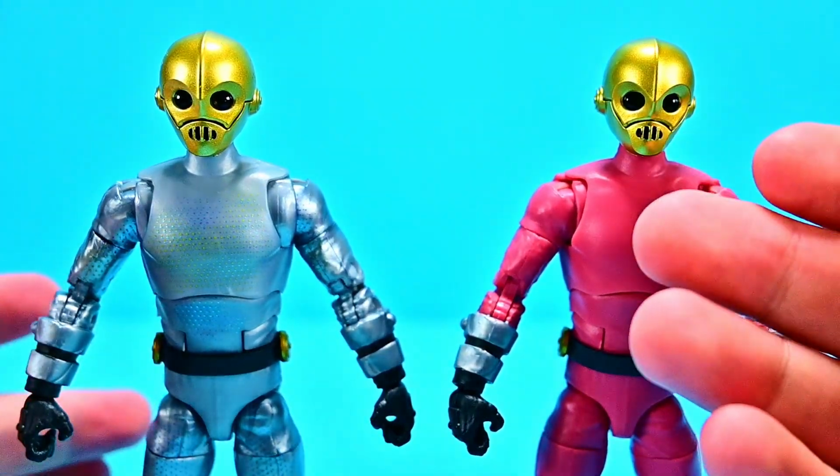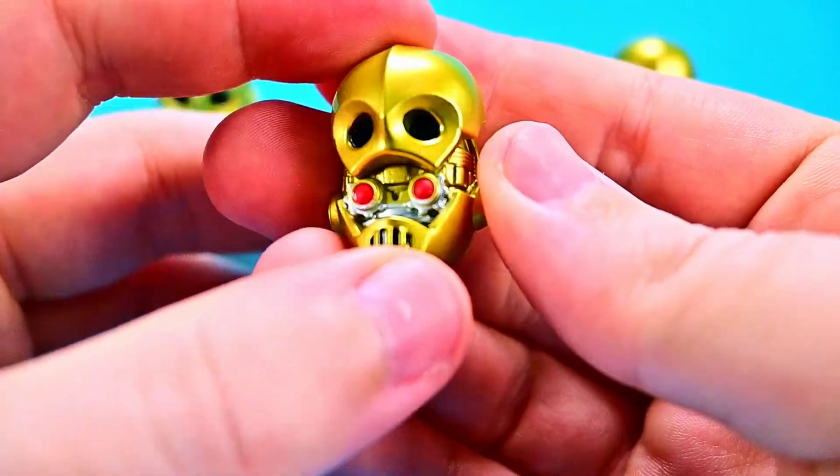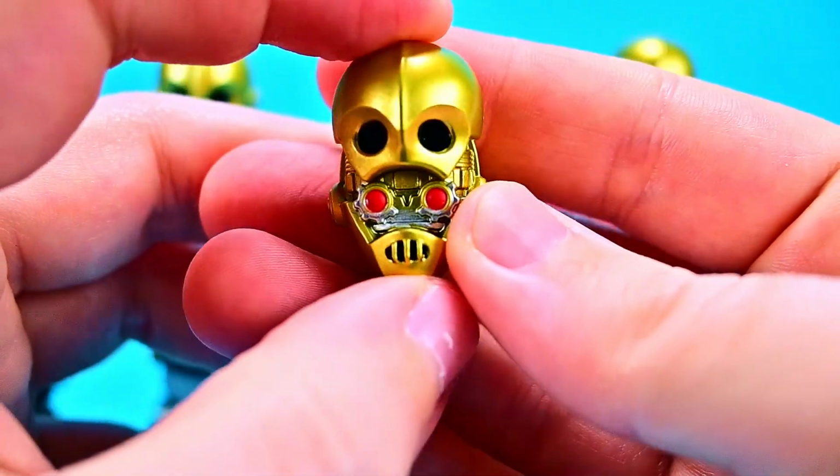Now these do also come with a bunch of accessories. So first off, we get an additional head for each of them. So we get this additional head where the head part is kind of flipped up and everything, revealing these eyes where they shoot lasers out of them so they can shoot at the Rangers. So it looks pretty cool.